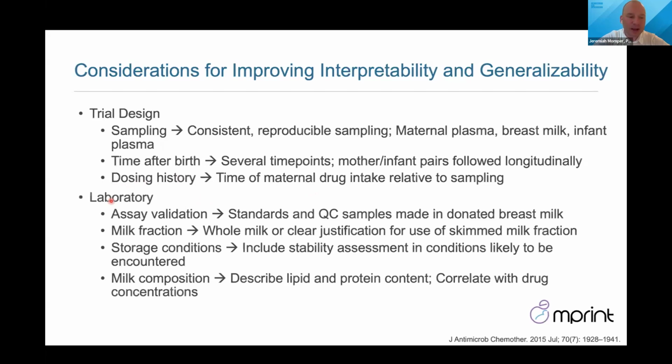There are also a variety of laboratory considerations that need to be considered. These include appropriate assay validation. This gets a little tricky because ideally we really want to develop and validate the assay in donated breast milk. It shouldn't be an assay that's simply ported over from serum or plasma or whole blood. It really should be from the ground up, done in breast milk.